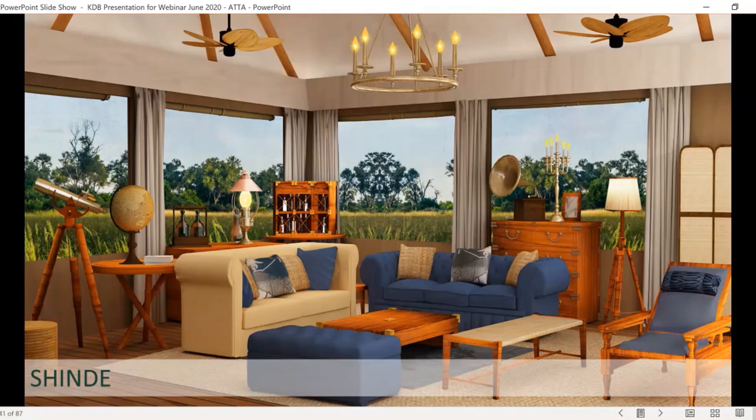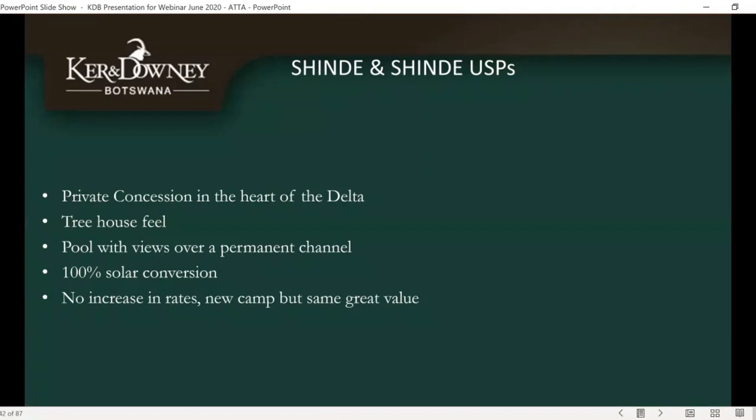So just a few of the unique selling points of Shinde. It's a private concession, incredible wildlife area. It's really, really game rich. The main area is built in a treehouse style on lots of different levels. We have an incredible pool overlooking a permanent channel. It's also going to be 100% solar. And another great thing, we've rebuilt this beautiful camp, but we're not increasing the rates at all.